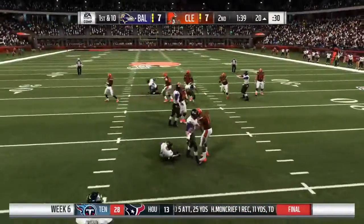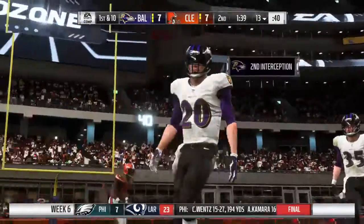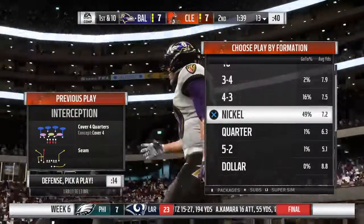Mayfield looks to throw. Into a double team, and it's intercepted. Picked off at the 13. And a big turnover there as his guys will get the football back.